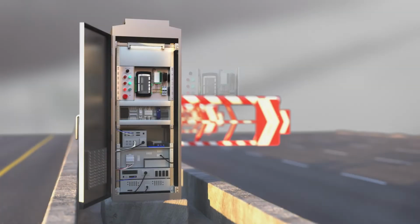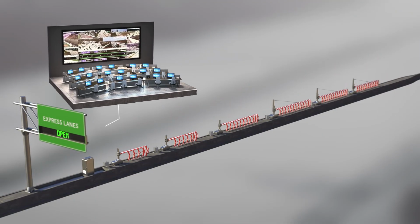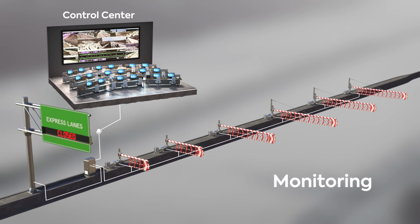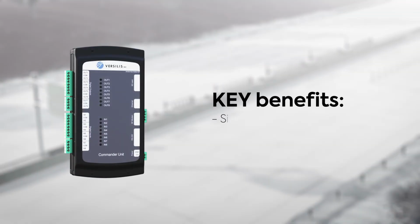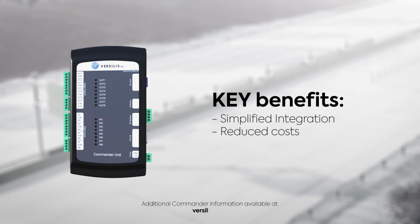The Commander is installed in a nearby ITS cabinet. When a lane closure is activated, the Commander executes the configured sequence, monitors the device's status, and provides feedback to the control center. The key Commander benefits include simplified integration and reduced implementation costs.